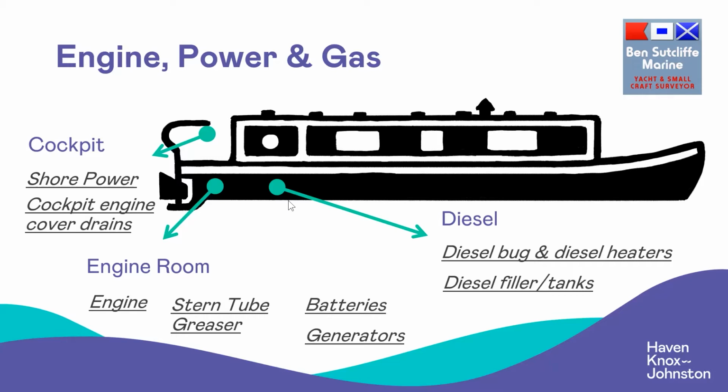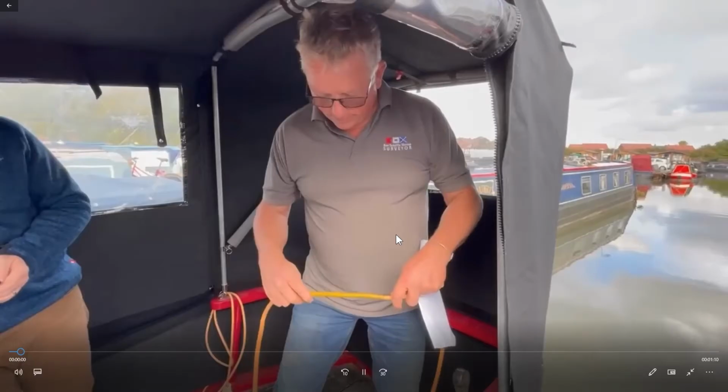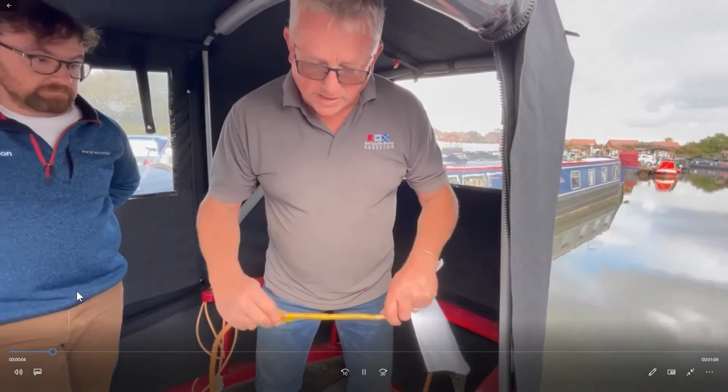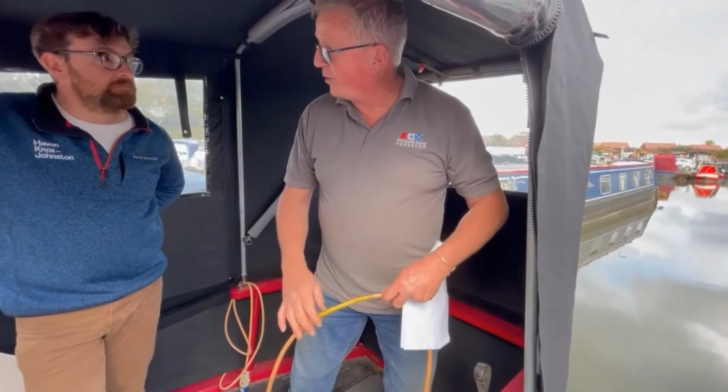Let's start there. This boat is for the winter, and this shore power cable has actually been rubbing on the corner of the boat. It's really important if you're running shore power on your boat that you support it and properly protect it, because something as simple as that, what are we on, a metal boat? Yeah. Doesn't take long for something to go seriously wrong with it.